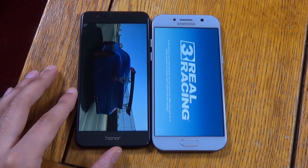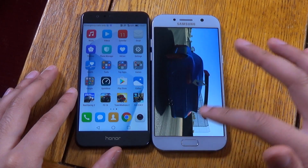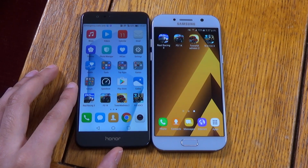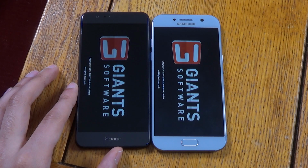So you can see the game a little bit faster here with the Honor 8, which is what I would expect. Farming Simulator, yes, my favorite game here.